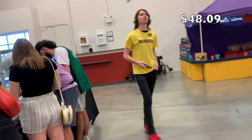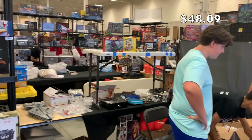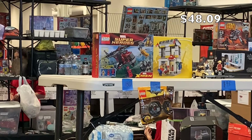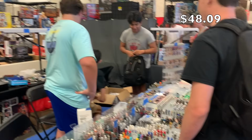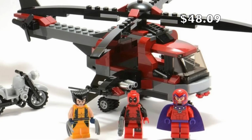I then took this Star Wars set and went over to a different vendor where they were selling a lot less sets and more figures. And they did have this one set here that I saw that I thought would be in our range of maybe getting later in this challenge. It is the 6866 Wolverine's Chopper Showdown with that coveted Deadpool minifigure.